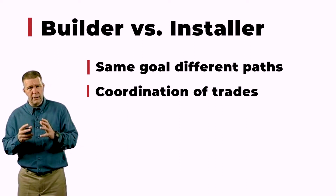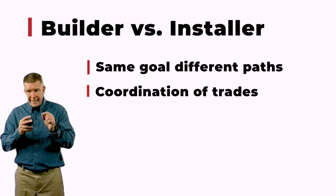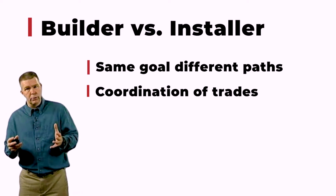Whereas if you're the builder, you need to be able to look at that big picture and coordinate all of those various trades. It is this coordination of trades that not only makes just the install go smoother, but also makes the entire build go smoother.